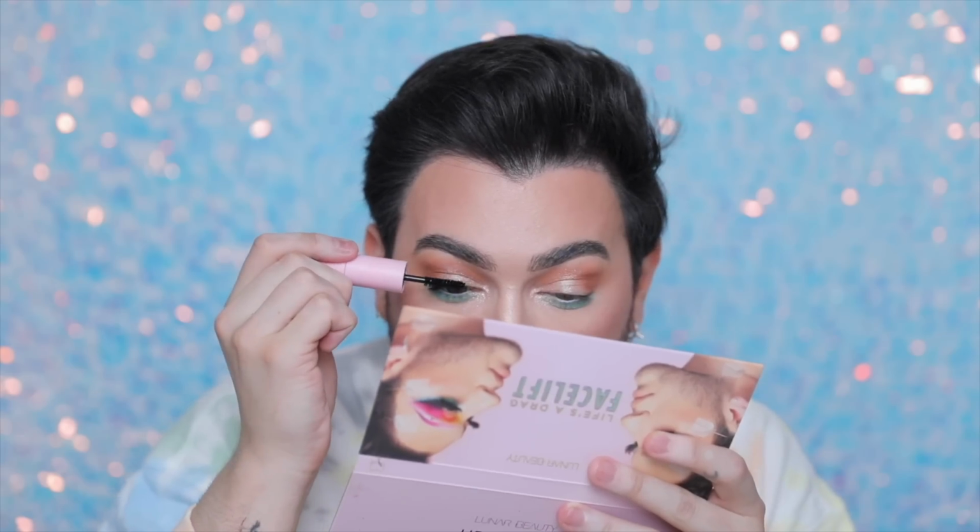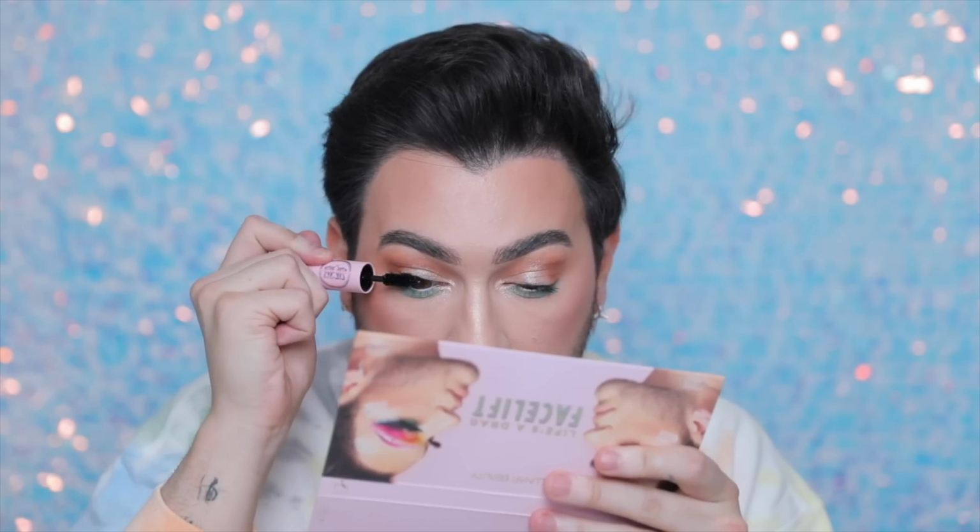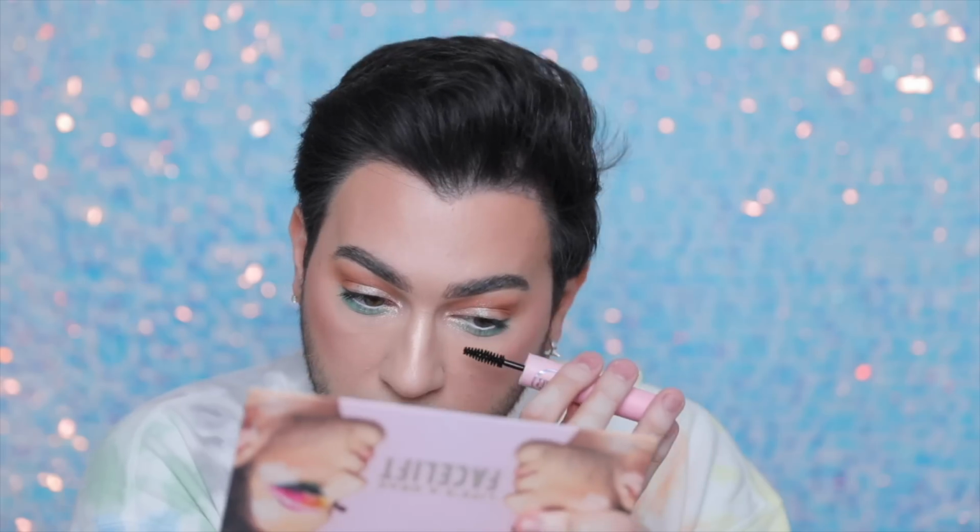It's cute. It's a cute mascara. It's definitely on the thickening side. Not curling, not lifting, but it's definitely thickening my lashes up. It's okay. Let me see the other side too. Maybe that'll be more thickening. I don't know. I don't feel like a lot's happening.